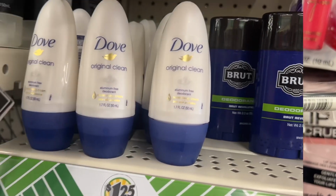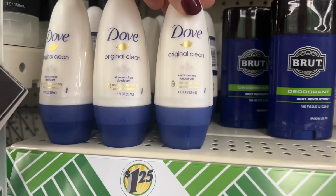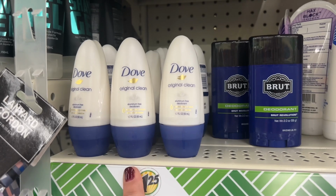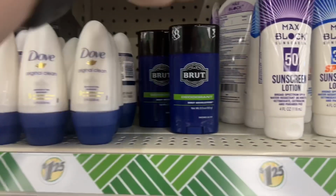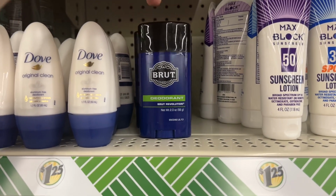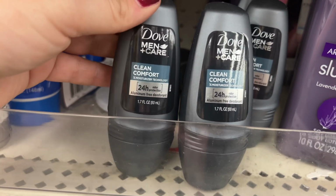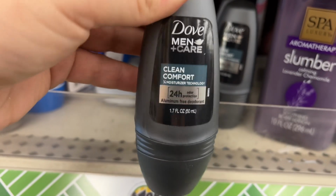Blackest black. They definitely brought the Dove Original Clean Aluminum Free Deodorant. This is a good one. I like to see this back. These are really good for traveling as well. And they also have the Brut Deodorant for men. That's a good brand name as well. This is new to me, the Dove Men+Care Clean Comfort 24-hour odor protection, aluminum free.